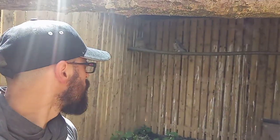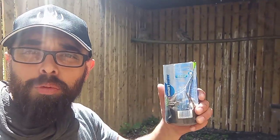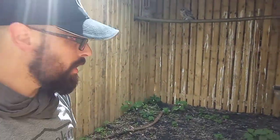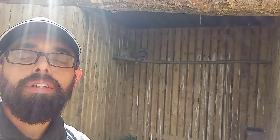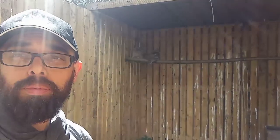With my two little tawny owl friends. I've got their mice for them in this cup. We've been scattering them on the ground for them. In fact, I'll do it now, just so that they know. I don't disturb them too much here, because they are wild birds after all. They'll be released very soon, probably next week.